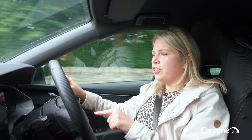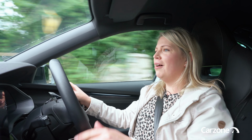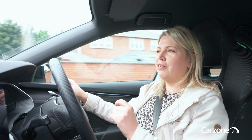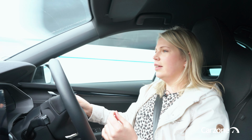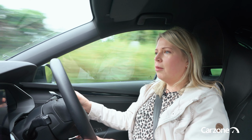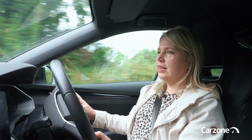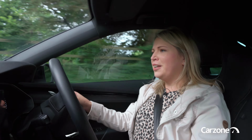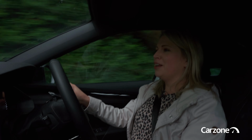So I think for this generation of the Octavia, they've certainly closed the gap on the Volkswagen Golf, for example, on comfort and refinement. There's a bit more insulation than before as well. Now, there is a little bit of road noise. That's probably the only refinement issue that I've really noticed with this new Octavia, but I'm just really well tuned to things like that.